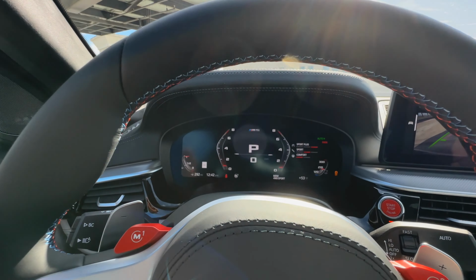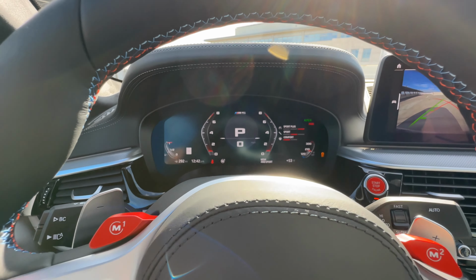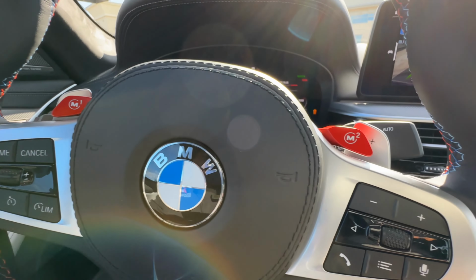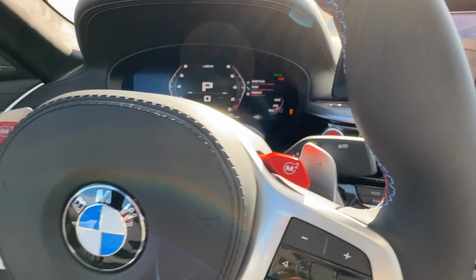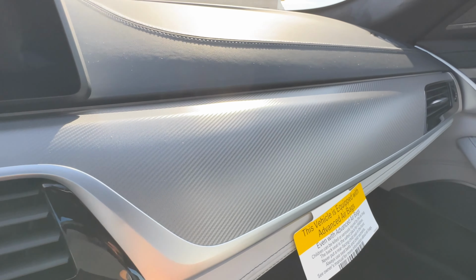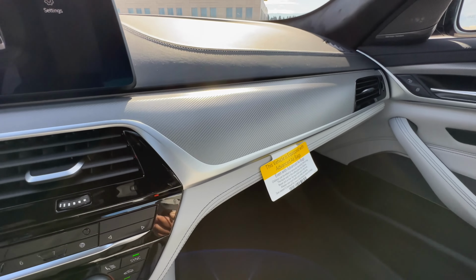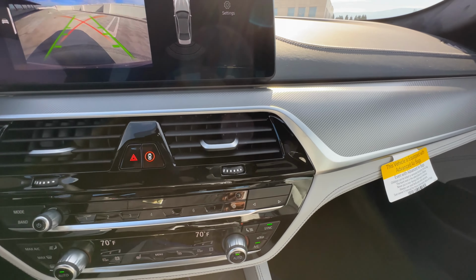All right, so inside, iDrive 7 live cockpit, no surprises there. Got our M1 and M2 buttons in red. So the trim is carbon aluminum structure, I think that's what they call it. But pretty nice light color to go along with the Silverstone.